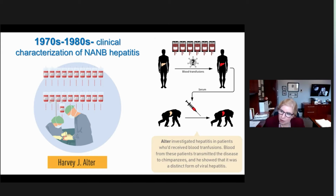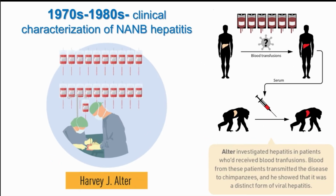He did, however, with one of his biobank samples, note that he could take a sample of blood from one of the ill individuals and give it to a healthy chimpanzee, and that chimpanzee would go on to develop the same illness, suggesting that this was a transmissible agent, much like a virus.